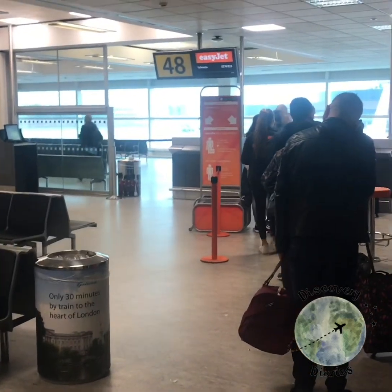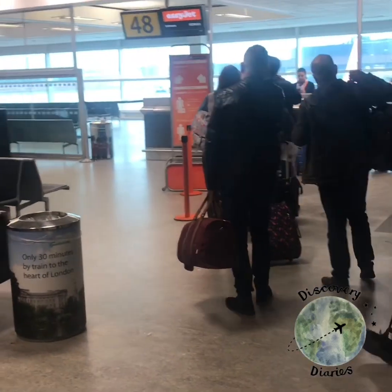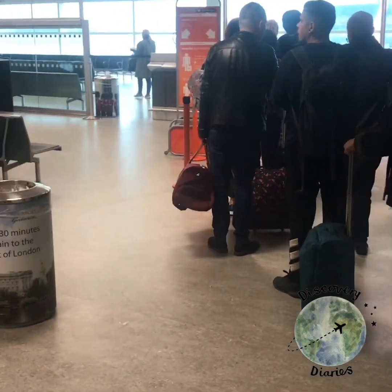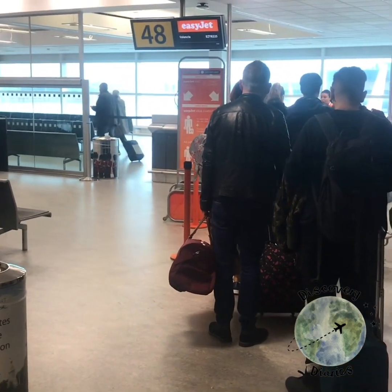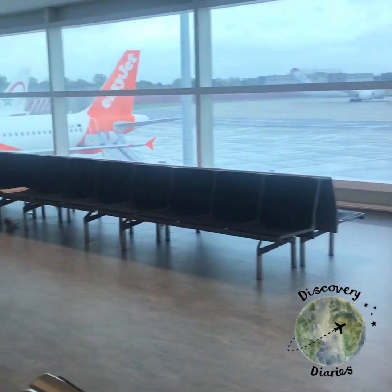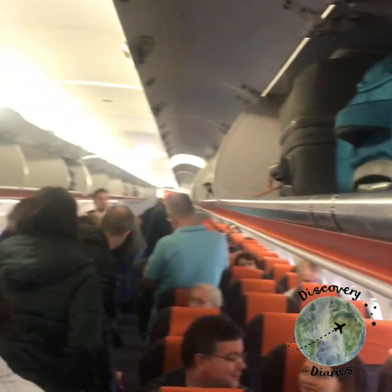We've made it! To gate 48! We can double check that we're in the right place by checking that it says Valencia on the board. Yes, it does. The air hostess now needs to check our boarding pass and our passport. Then we can get on the aeroplane. We call that boarding. All aboard the aircraft. With an overhead locker to put my cabin bag.